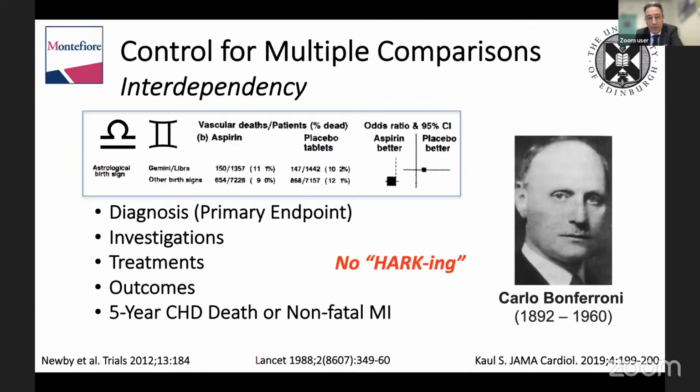One of the best examples of talking about HARKing, which is hypothesizing after results are known, is the ISIS trial, which I show at the top there, which, if you remember, was thrombolysis and aspirin. The reviewers of the paper, because it was such an interesting paper, made them do all sorts of secondary analyses, and the Oxford group got a bit fed up with this. So in all these secondary analyses, they wanted at the top of the table to do their own subgroup analysis by birth sign, showing that if you were Gemini or Libra, you didn't get any benefit from aspirin, whereas if you were another birth sign, you got a huge benefit. Just to highlight that you can overcall all of these things.